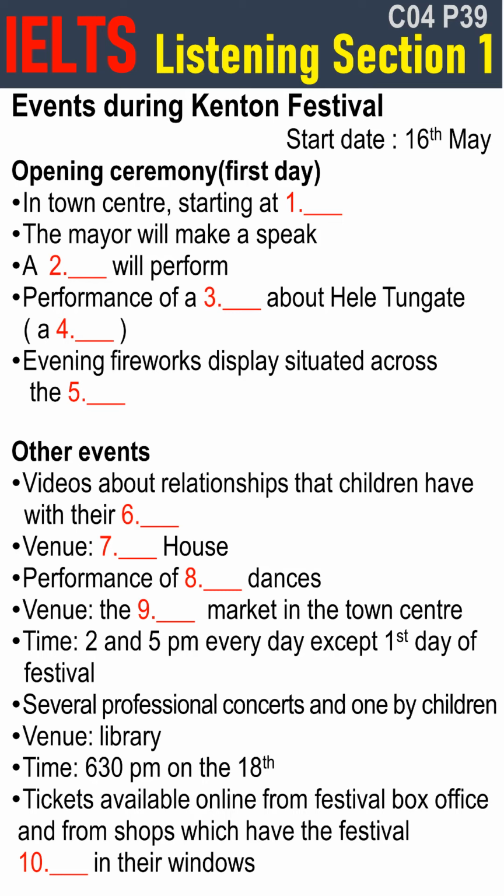Lovely. I'm interested in all kinds of dancing, so I'm sure I'll enjoy that. I'm sure you will. And I'd really like to go to some concerts, if there are any. Yes, there are several. 3 performed by professionals and 1 by local children. And where is it being held? It's in the library, which is in Park Street. On the 18th at 6:30 in the evening.